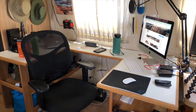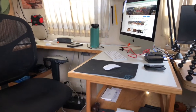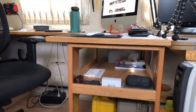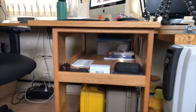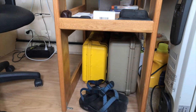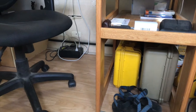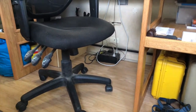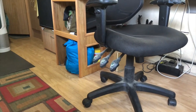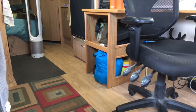One of the great things about the workspace is that we made a lot of extra storage room. Let's take a look under the desk real quick. I've got a lot of storage space there that I didn't have before with the old dinette. Below that, we actually measured my Pelican cases so that I could have multiple Pelican cases stowed underneath the desk. We've got those right there. And on the left-hand side, we see this weird blue bag. That's my laundry bag. Sorry about that.